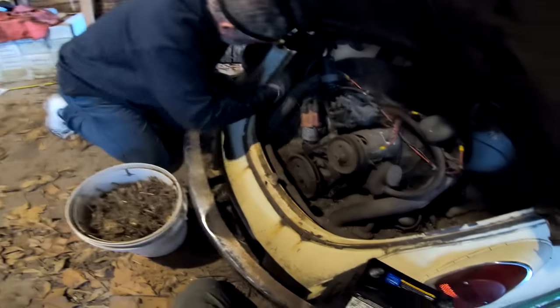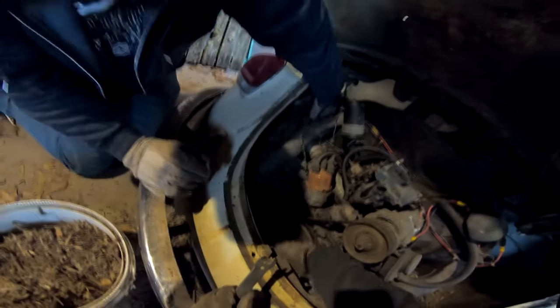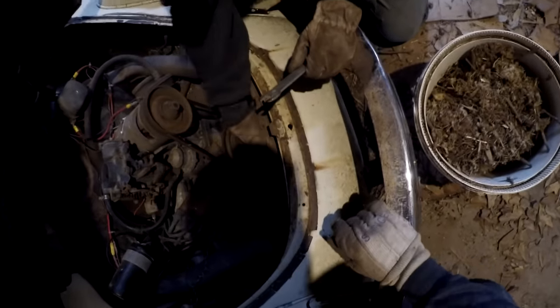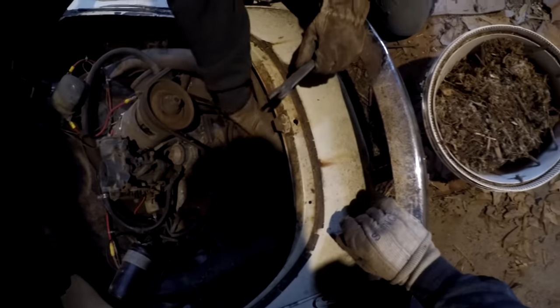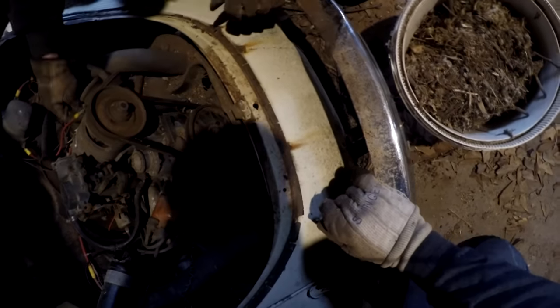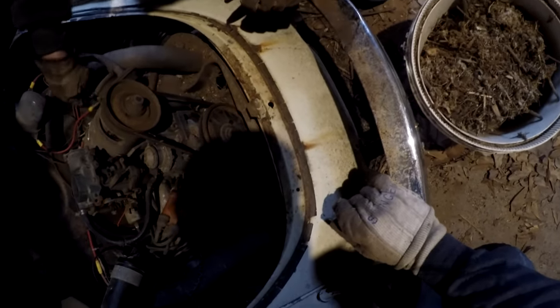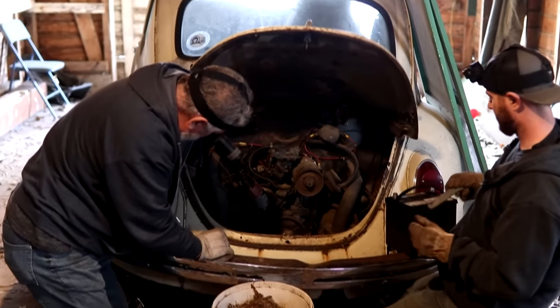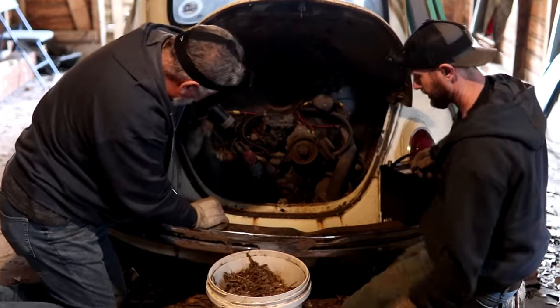Well, other than just little small stuff, I got a bucket full. Thought it was going to be more than that. I still got some back in here. I don't know how they got some of those sticks and things in there.